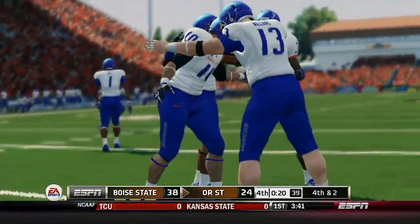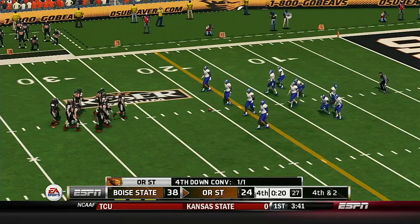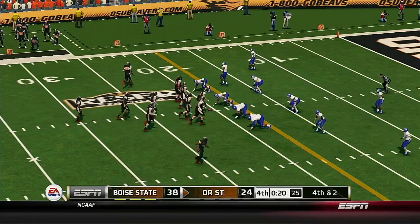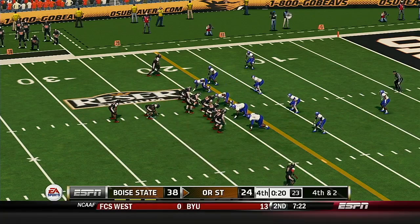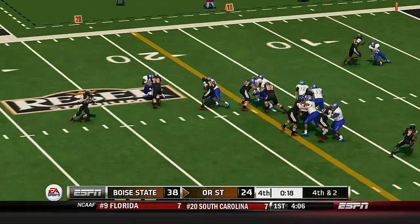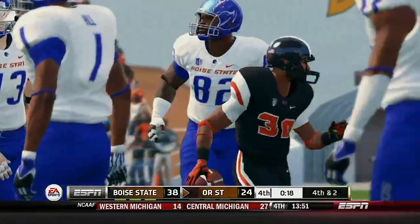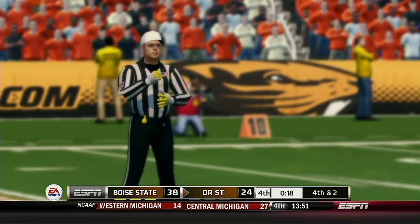Even though they didn't sack him, the pressure was still enough to force a bad pass. If you can get in there and disrupt the pocket, then the quarterback is going to have a tougher time getting the ball to his playmakers. Ready! Just an unbelievable stop where they had to have it on fourth down, and that should be the football game.